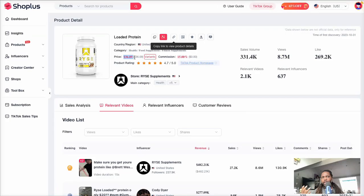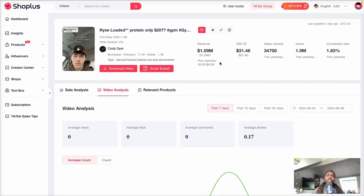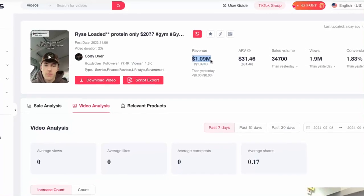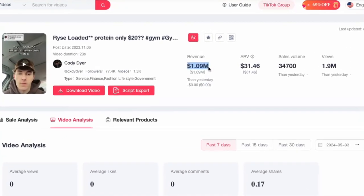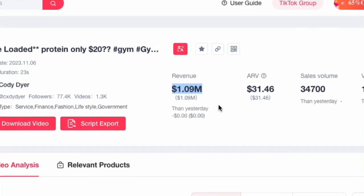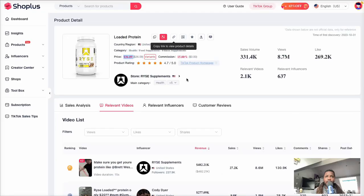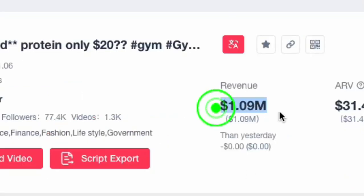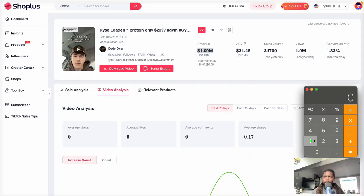Now here's where it gets a little bit crazy. We can see here that this creator generated $109 million in revenue from a video that they created promoting this product. Now the crazy thing is they are now going to receive, or they have already received, 15% out of that. Bring out a calculator and work that out. It works out at $163,500, which is just absolutely nuts.